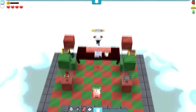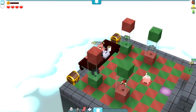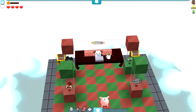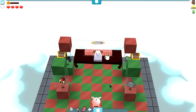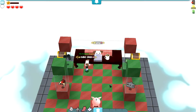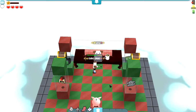So, always use registers for trading. Now, there are some people who like to try and be a little bit clever when they trade, and what they will try to do is swap out the items at the very last minute. So, Cubic G-Dog is going to come up here and he's gonna demonstrate to me how not to do this.